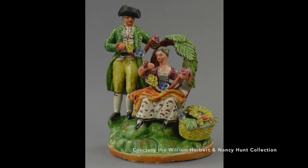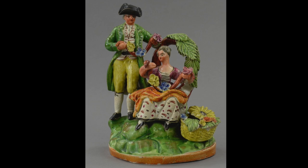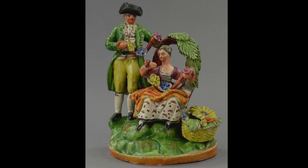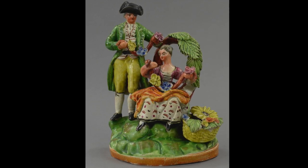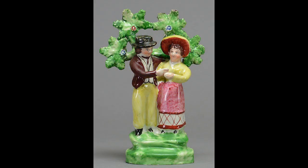But for lucky couples, true love did exist. This little courtship group shows a gallant gentleman offering garlands to his lady, surely a nod to the existence of romantic love. Another glimpse of an everyday scene, a rather ordinary couple, arm in arm.